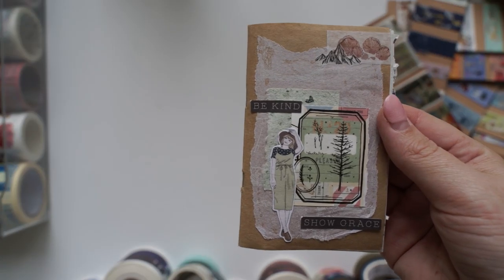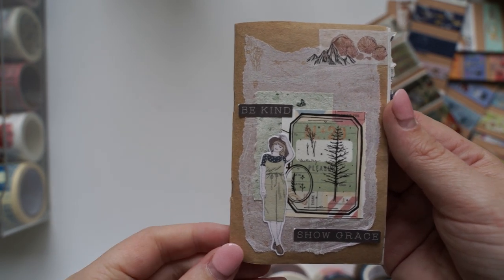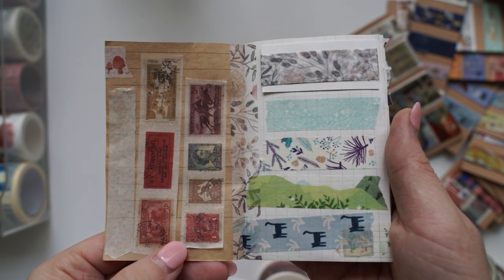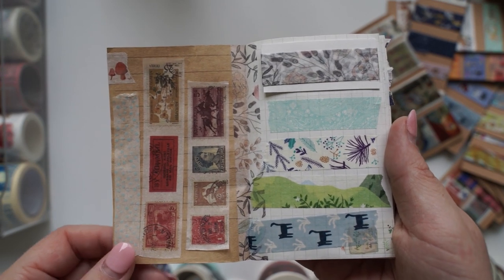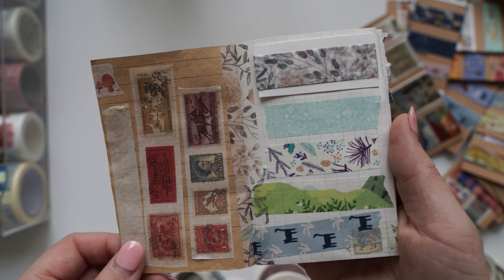This book was actually given to me recently in our little mini snail mail community challenge we did. And it's actually a washi tape journal. So I thought I would fill it up with all my washi tapes. So here are some examples of the washi tapes that I have. Now a lot of these samples are getting sent out. So most of the samples in this book I've included into the washi tape samples that I'm going to be gifting in the giveaway.